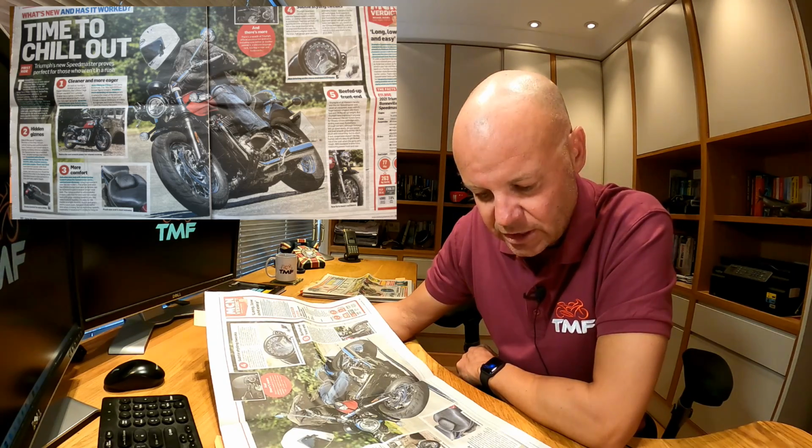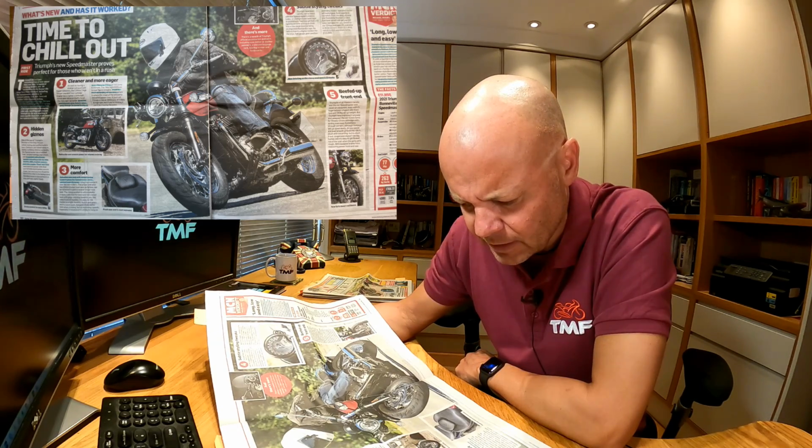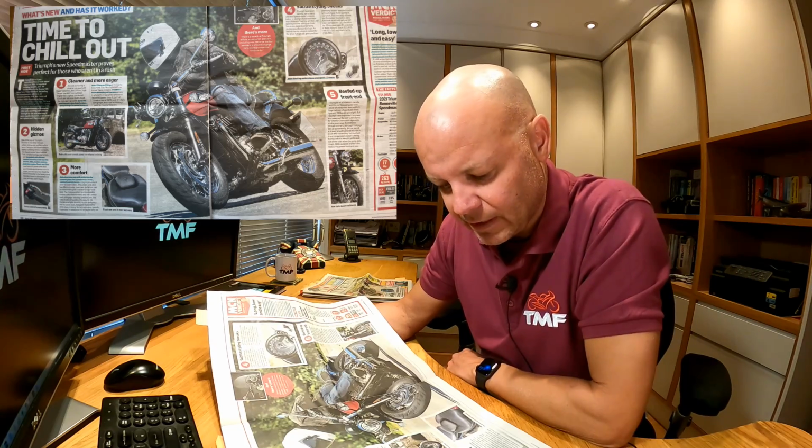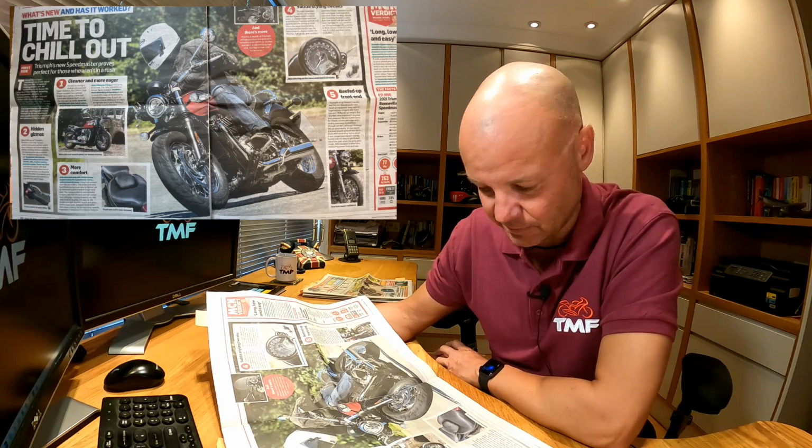Cleaner and more eager. It's got new internals, which is what Euro 5 takes away, though, so power is only up from 76 brake horsepower to 77 brake horsepower. So actually, even though Euro 5 normally reduces power output, they've managed to up it slightly. It's at its most rewarding at low revs, however, and I would completely agree. This is a cruiser, and that means cruising around at low speed, enjoying the wave of torque that these bikes offer. That's what these bikes are all about.